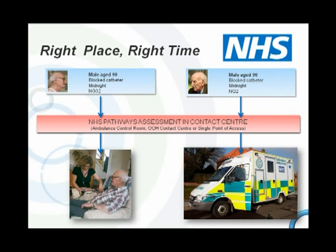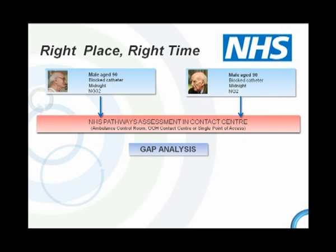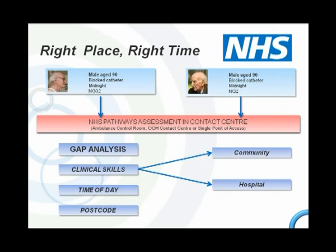Crucially, the system does not just record where the patients were referred. The data enables identification of a gap analysis for commissioners, showing the specific clinical skills required by time of day and postcode. It can also highlight all primary care skills that could have been provided in the community, but had to go to hospital because there was no service available. The example set out is based on real life.